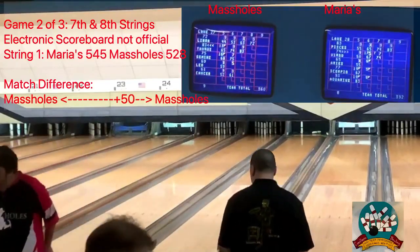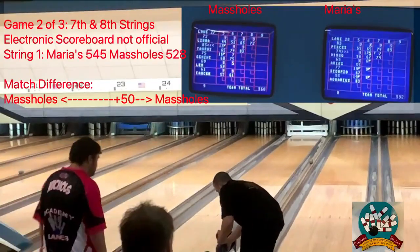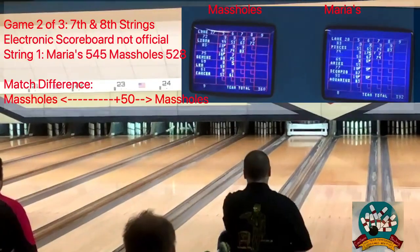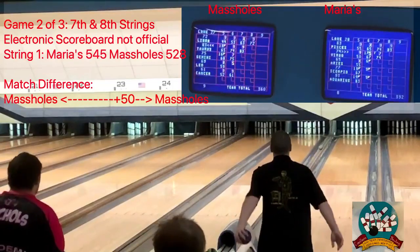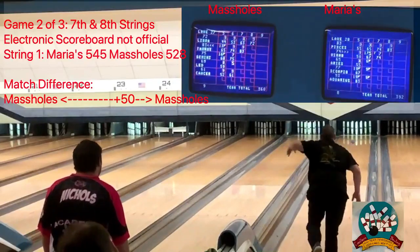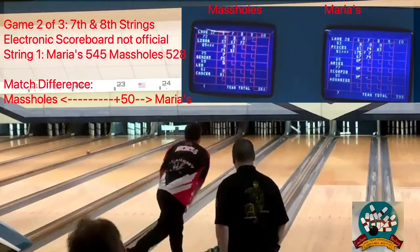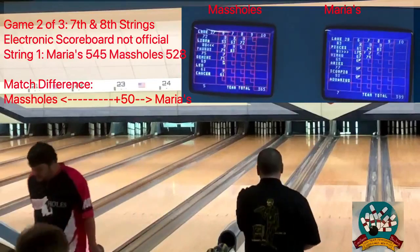And a nine for Matt Nichols. He's at 83 through seven, 392, 360. 49 pin lead now for Maria Subs. Three spares advantage to one strike for Massholes. Everything's right except I'm calling, I have the wrong name on the ground. Harris opening in the eighth, gets seven. Nichols, McCleary, open here in the eighth also.